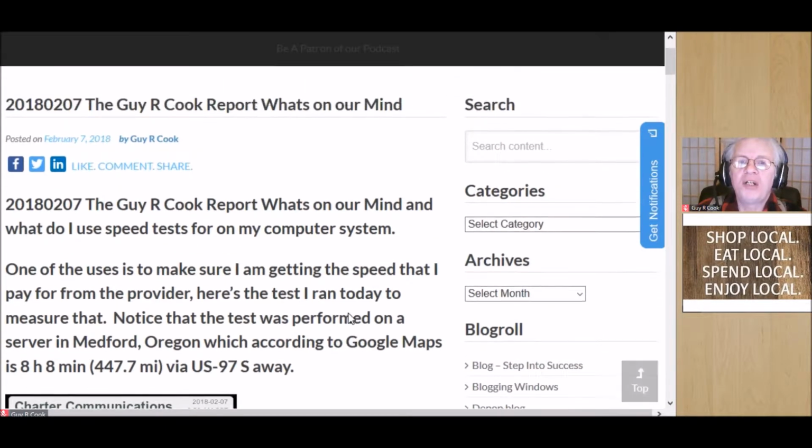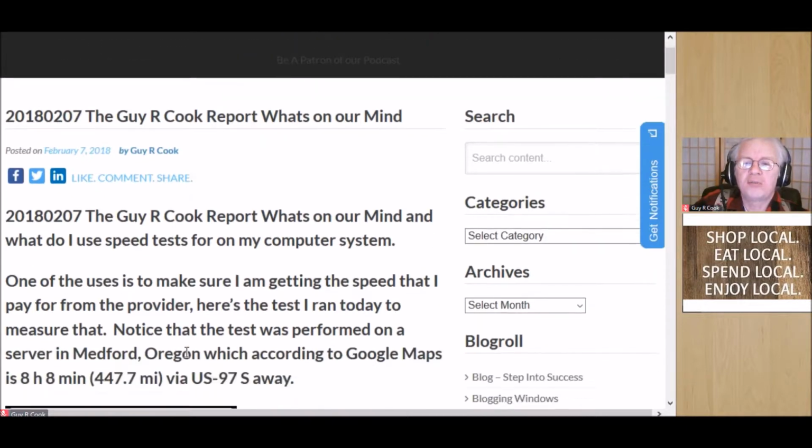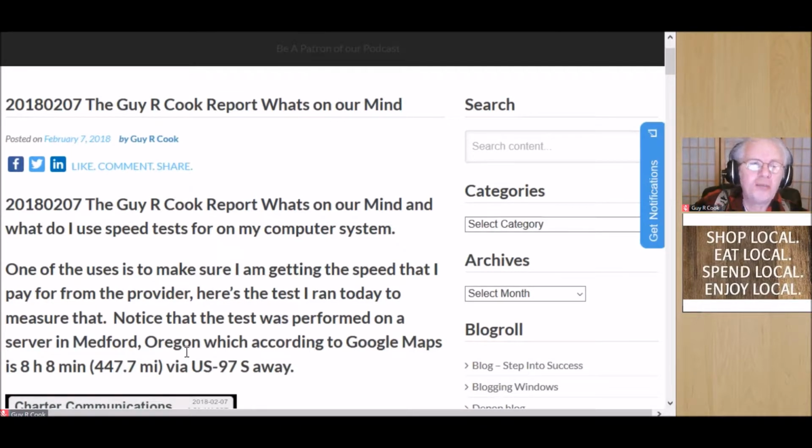So, what we did, let me scroll back up a little bit. What we did was, what's on our mind? I woke up this morning, and let's talk about speed tests that we use on our computer system and a couple of things we do with those speed tests. One of the uses I get from a speed test is if I'm paying a provider and I use Spectrum for bandwidth, am I getting that much bandwidth?